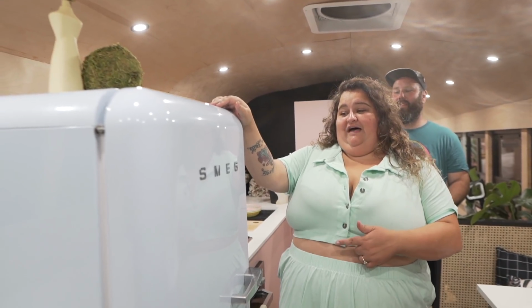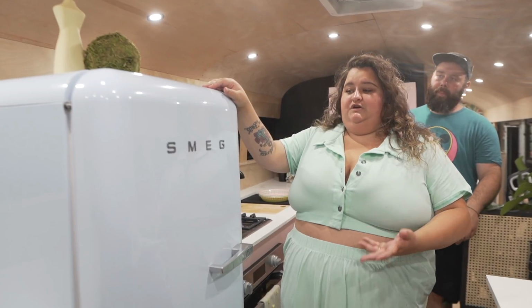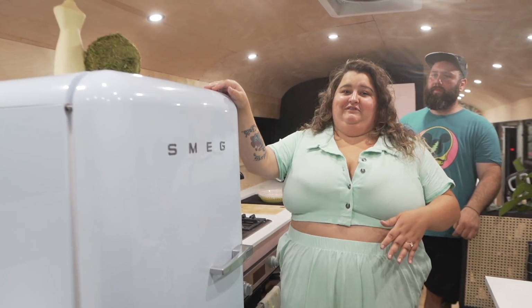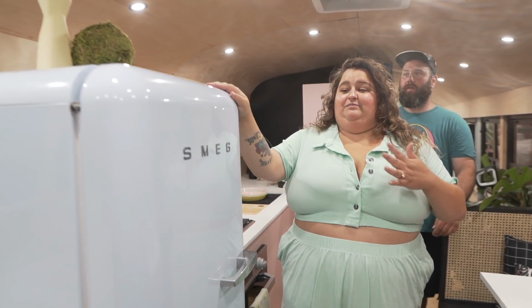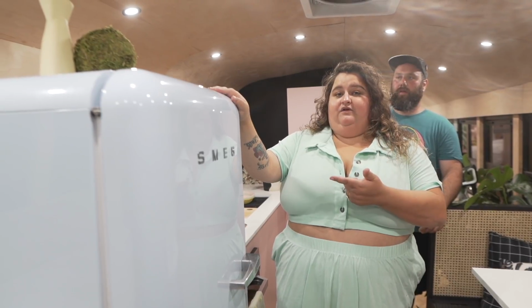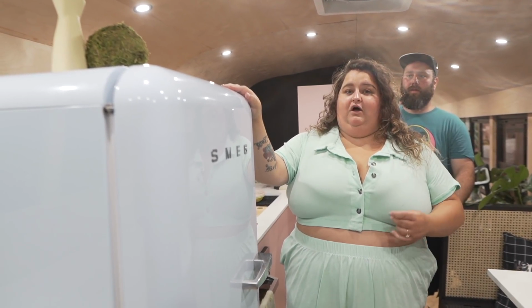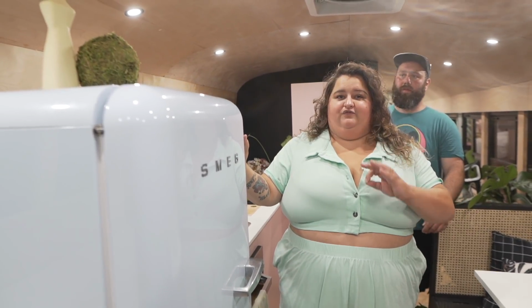This brand is an Italian brand, super popular overseas in more European countries, and this unbelievably draws probably the least out of everything in here. You would think that it's pulling a ton of watts, but actually between the Dometic and the Smeg fridge, all the lights on, we're pulling under 100 watts right now. So it's really awesome. This is like the coldest fridge ever.